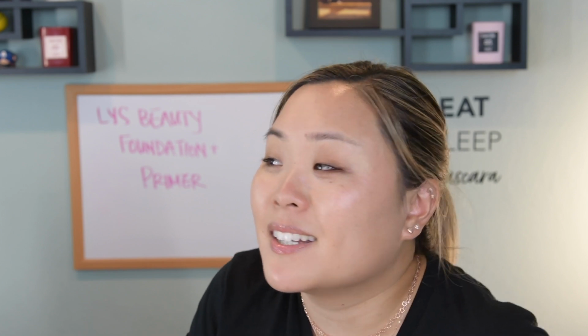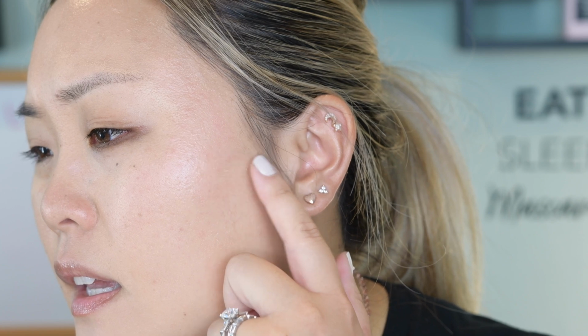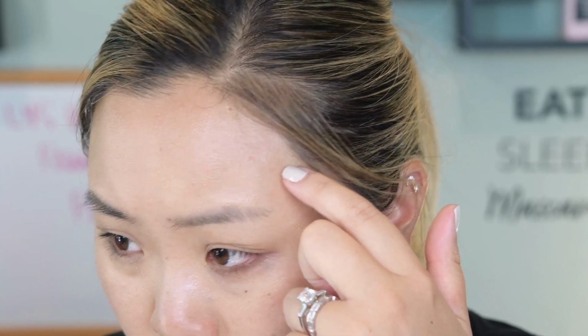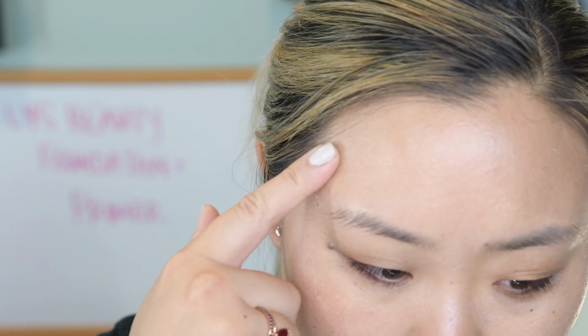Existential crisis. I am having an existential crisis because I don't understand what's happening right now. Right here, you can see it peeling off. It's just really strange, and on my forehead, it's not even. Right here, you can see it coming off as well. Other side. Right there. Right here, too. What's going on?